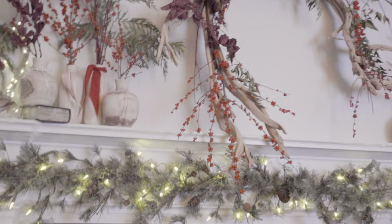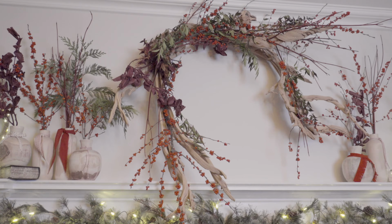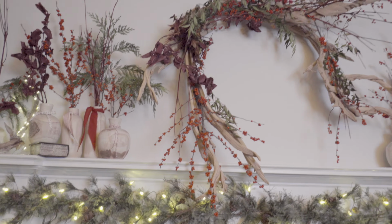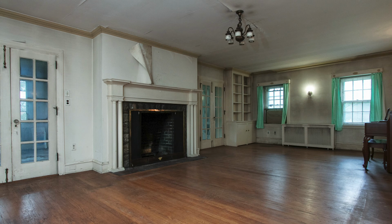Okay, so I guess the focal piece is this driftwood sort of wreath. It's very abstract. I posted it on Instagram. Well, let's back up a little. So here is the house when we bought it. And we did not alter the fireplace in any way.